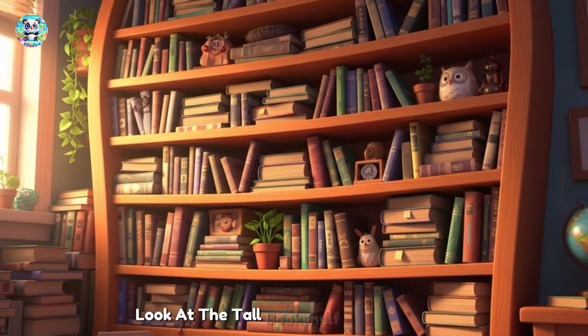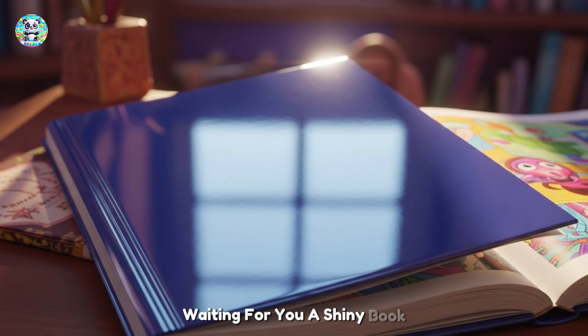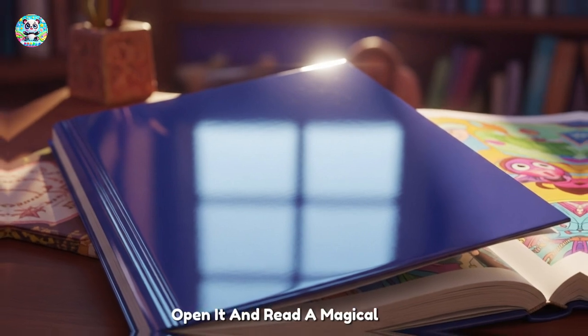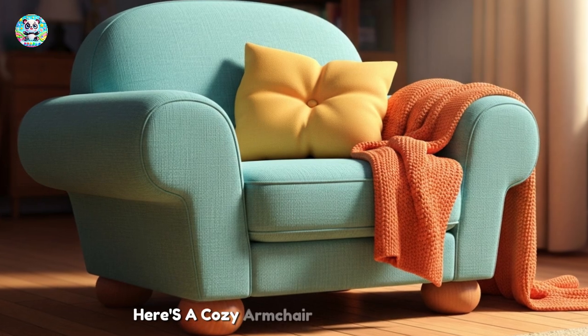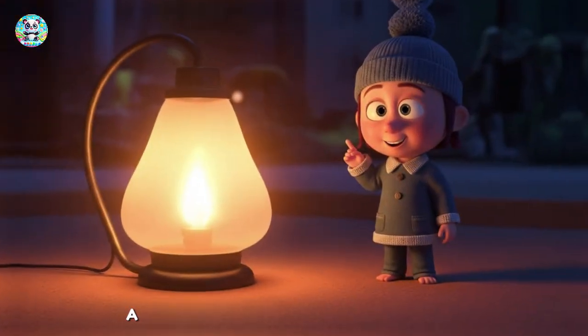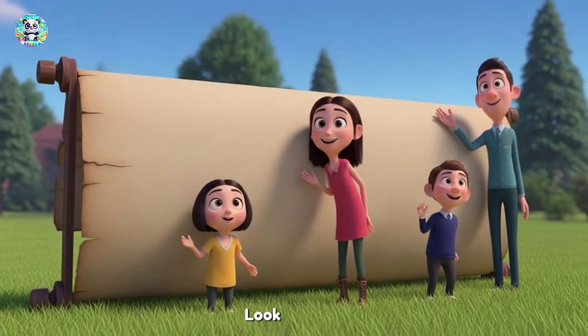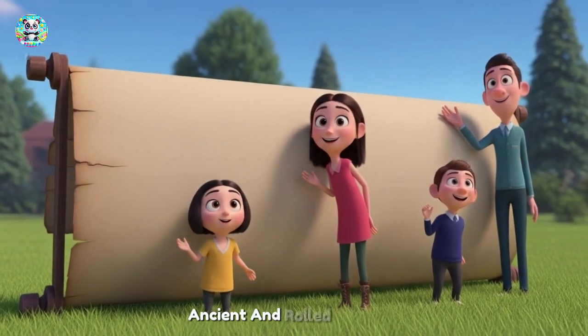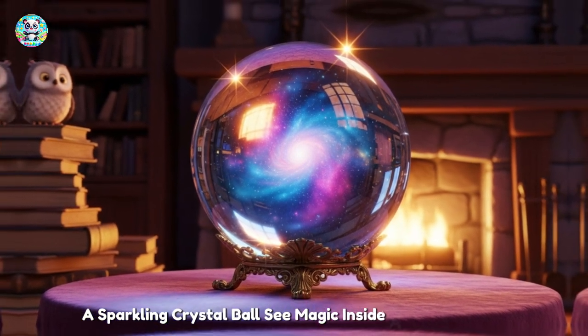Look at the tall bookshelf full of stories waiting for you. A shiny book. Open it and read a magical tale. Here's a cozy armchair. Sit and get comfy. A glowing lamp lights up your reading spot. Look, a scroll, ancient and rolled up tight. A sparkling crystal ball. See magic inside.